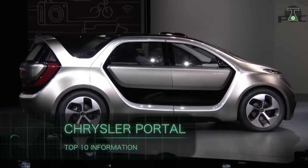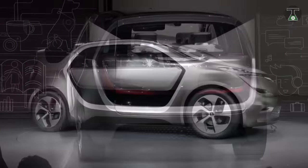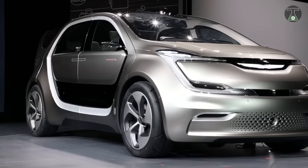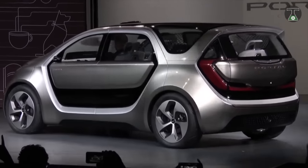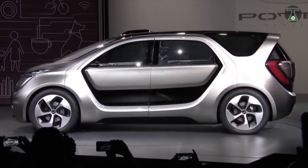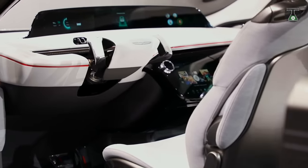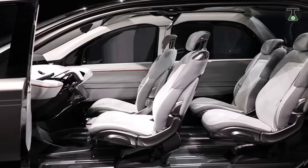Chrysler Portal. Like the name suggests, the Chrysler Portal is an attempt by the company to dive into the future. It hopes to achieve this by creating a vehicle created by millennials for millennials. The Chrysler Portal concept is designed to push the envelope as to what a futuristic family vehicle would look like.